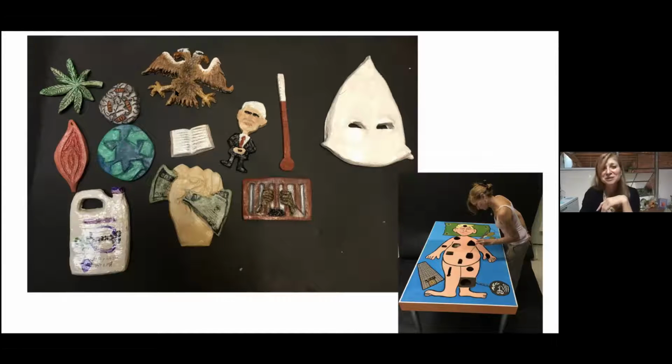I mentioned the Russian eagle. This is Pence, and Mike Pence is placed right at the groin of the Operation game. He represents homosexuality and our lack of ability to address the issues and equality. Next to him is a thermometer for global warming and more issues we have yet to address. They've been spoken of and brought to our alarm for a long time.